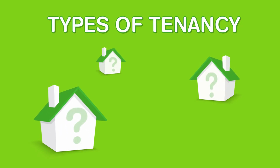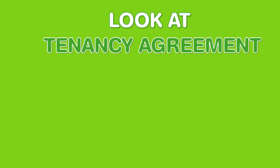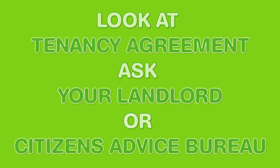It is important you know which type of tenancy you have, as this can affect your rights as a tenant and the way that the landlord can end your tenancy. If you are unsure which type of tenancy you have, you can look at your tenancy agreement, ask your landlord, or speak to your local Citizens Advice Bureau.